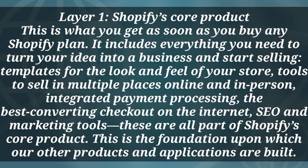Think of Shopify's products as layers. Layer 1 is Shopify's core product. This is what you get as soon as you buy any Shopify plan. It includes everything you need to turn your idea into a business and start selling: templates for the look and feel of your store, tools to sell in multiple places online and in-person, integrated payment processing, the best converting checkout on the internet, SEO and marketing tools. These are all part of Shopify's core product. This is the foundation upon which our other products and applications are built.